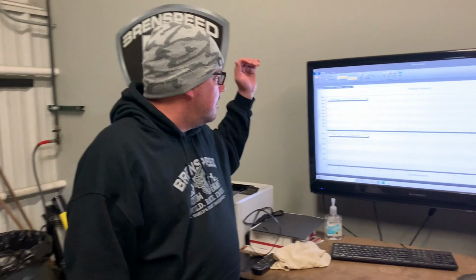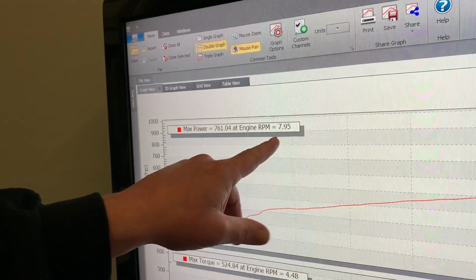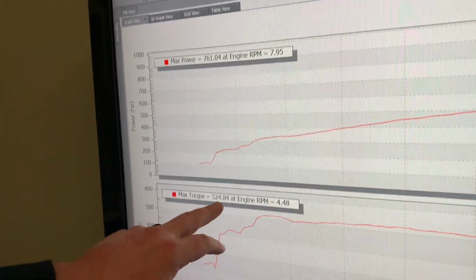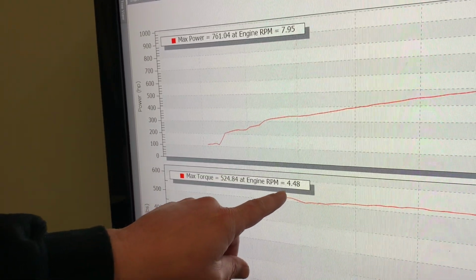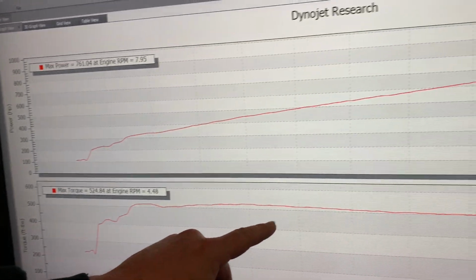So here we have it. 761 real horse. That's on our DynoJet SAE, right about 8,000 RPM. Torque comes in great, 524, peaking at 4,500 RPM, but it stays pretty flat all the way across the board.